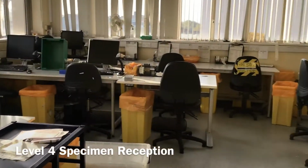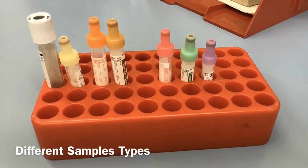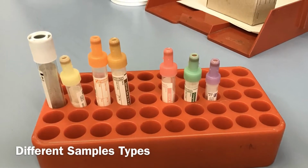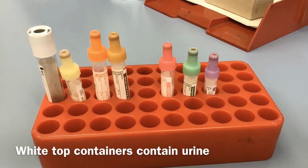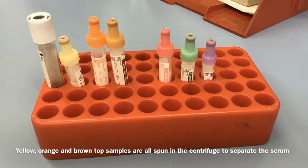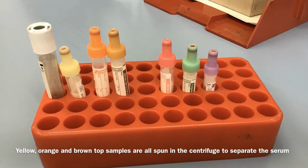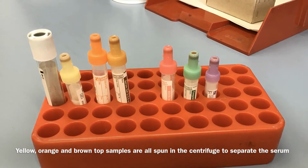In Fast Track, we receive various different sample types. We receive urine, CSF, venous blood, and various other fluids. The venous blood can come in different monovets. The white top monovet usually contains urine. The yellow top is used for testing for glucose. The orange tops are known as lithium heparins, and these can be used to measure troponin as well as be used for other chemistry tests. The brown top is a gel which can be used for various chemistry tests.